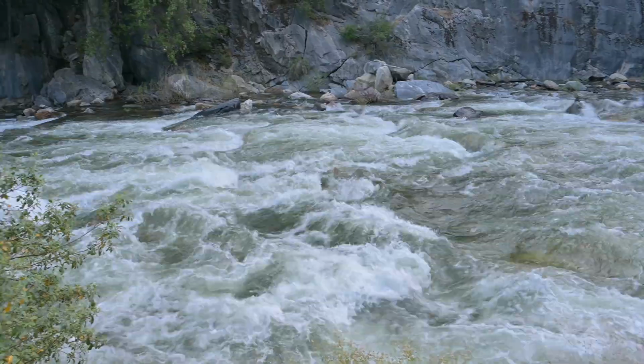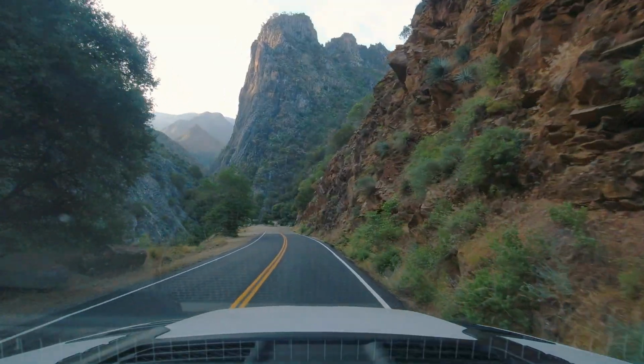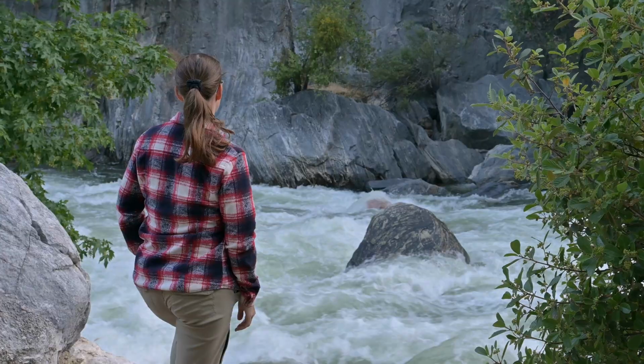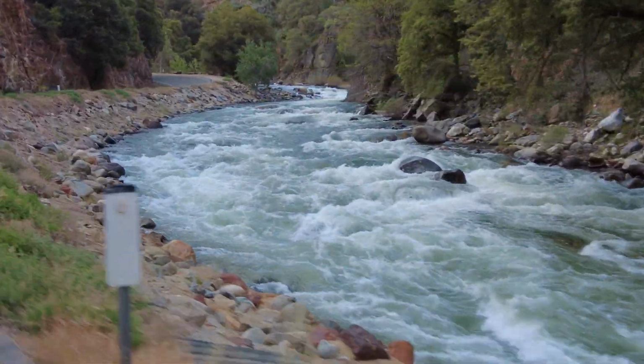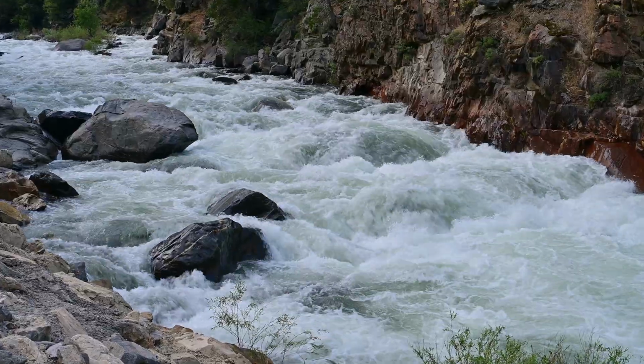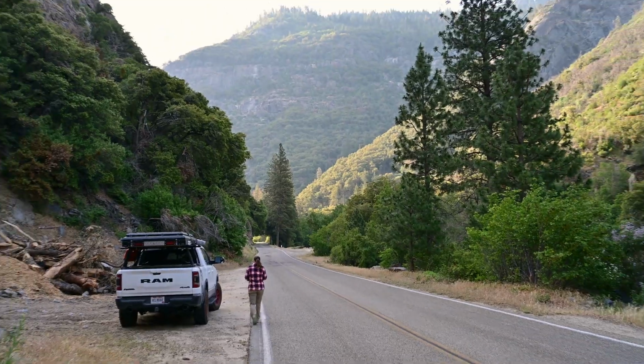As we moved deeper into the valley, we got closer and closer to the rushing waters of the South Fork Kings River. Shortly after we were right alongside it, we stopped at Grizzly Falls, which were still flowing nicely thanks to the snowmelt.